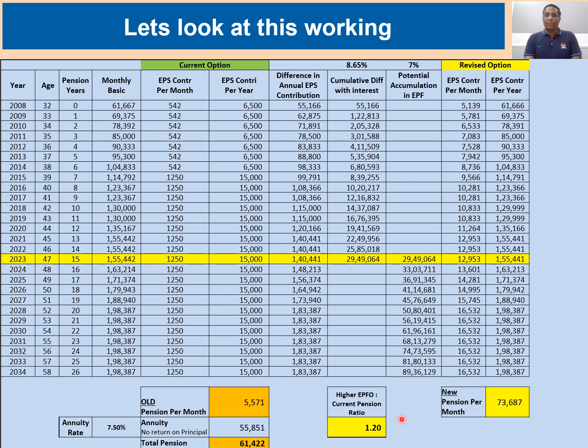Let's say, for example, this factor was green, more than 1.5. You can simply go for the higher EPFO option because that is the most beneficial option to choose. Now, I hope this Excel is clear. In case you think you are not able to fill this up, you just have to fill up the 4 columns. And if you have worked for more than 26 years, simply try to insert some rows, copy the formulas, and everything will be calculated for you.